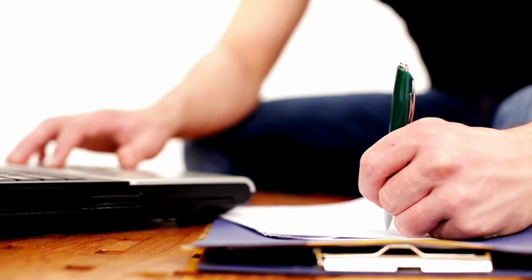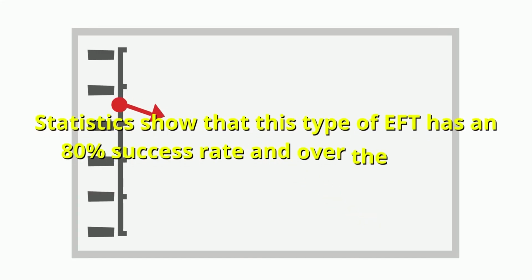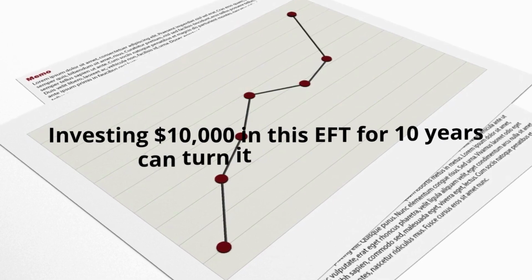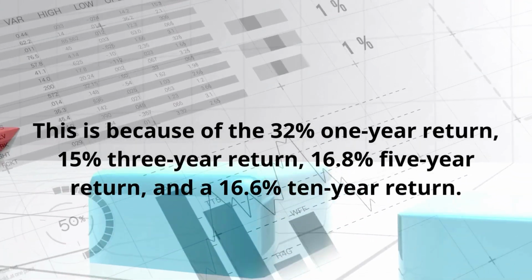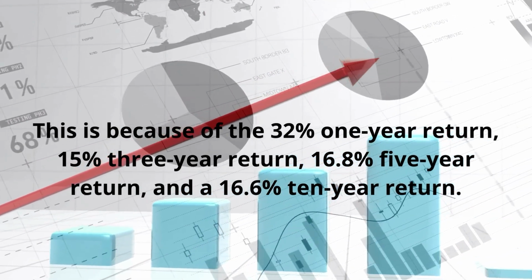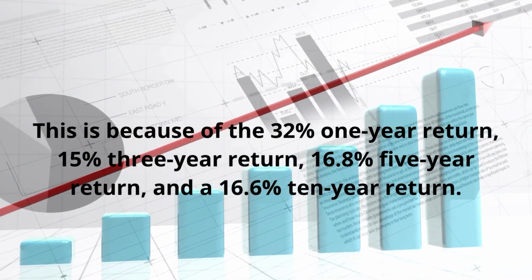There's minimal manager risk involved because this is a passive index fund ETF. Statistics show that this type of ETF has an 80% success rate, and over the past 50 years, only 10 investors ended up with a loss. Investing $10,000 in this ETF for 10 years can turn it into $63,000. This is because of the 32% one-year return, 15% three-year return, 16.8% five-year return, and a 16.6% 10-year return.